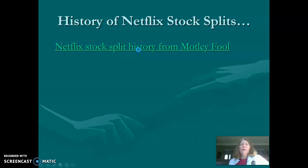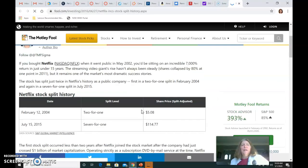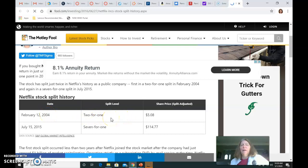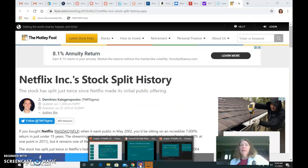So, let's see if this opens up relatively quickly. Netflix stock split history. So in 2004, they did a 2-for-1 stock split, which means that for every share that you own, you would get 2 shares. Okay, so that's how that works, a stock split. So for every one I had, they would have given me 2 shares. So I had 295, and those would double then. And then in July of 2015, they did a 7-for-1. So for every one that I held, I would get 7 shares of stock. Okay, so that's how a stock split works. So I wanted you to see that.